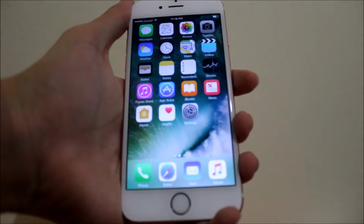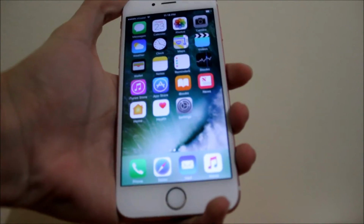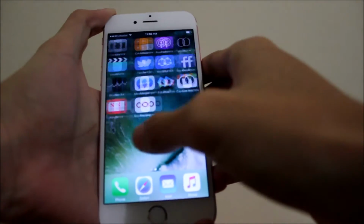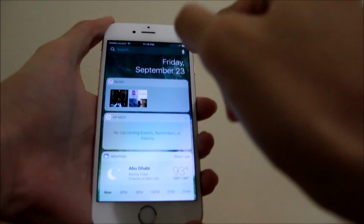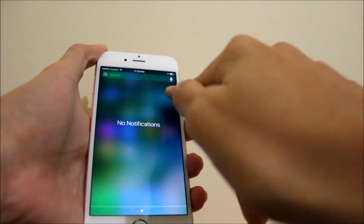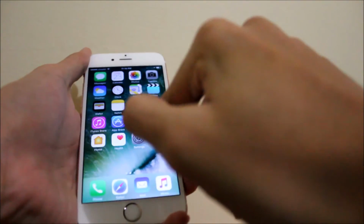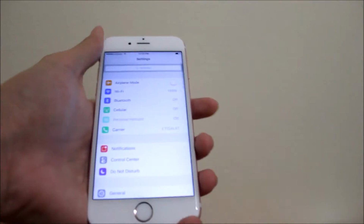Next thing is 3D Touch. In 2015, Apple introduced 3D Touch, the pressure-sensitive screen that allows you to press firmly on your phone to interact with the phone in different ways using the software. For example, you can 3D Touch a notification to pop into it and see if there's anything you want to interact with, or if you want to reply to a text message.